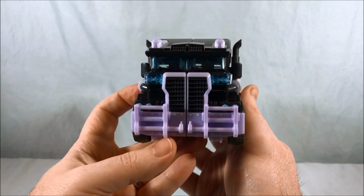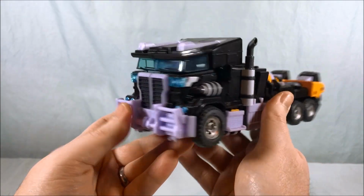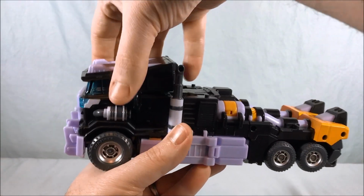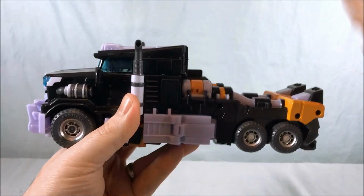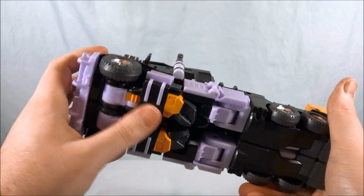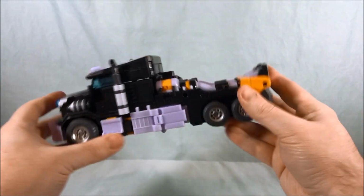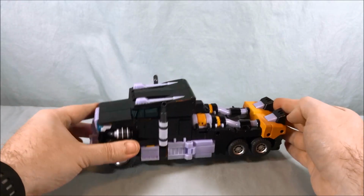Now you might be thinking to yourself, that's a pretty cool looking cab. And it does kind of look like it could stay that way. It looks kind of like an Optimus Prime type cab or something. But you're actually meant to lift these back. And they'll sit back there like that. And I have accidentally unpegged the arm. So make sure that that is all back. And then you have your truck mode.